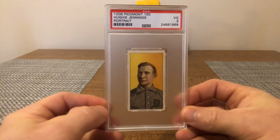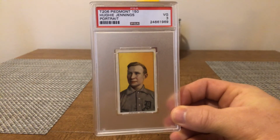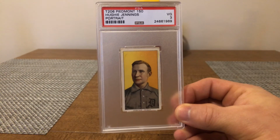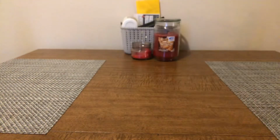Got Huey Jennings, who batted over .400 of his time with the Baltimore Orioles. We're into the yellow portraits now. Jennings also coached the Detroit Tigers for quite some time. He's got a lot of interesting stories as well that I've spoken about in the past. There's his yellow portrait.